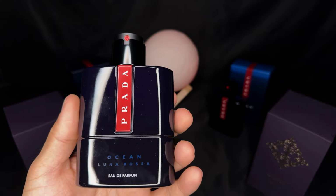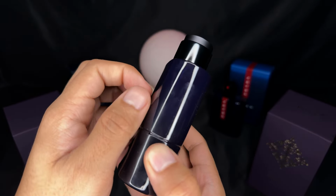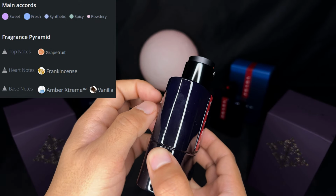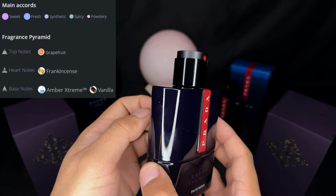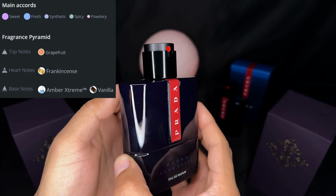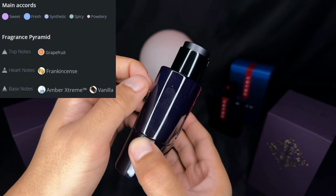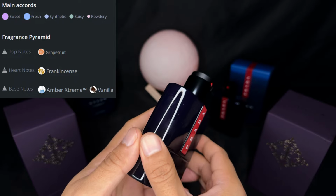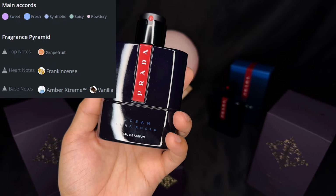So this fragrance was released in 2023. The main accords are sweet, fresh, synthetic, spicy, and powdery. The top notes is just grapefruit. Heart notes is just frankincense, and base notes include amber extreme and vanilla.